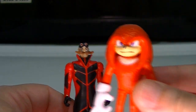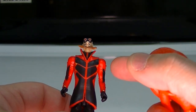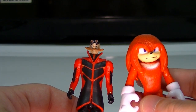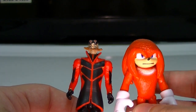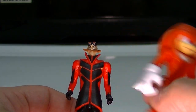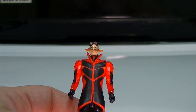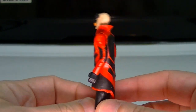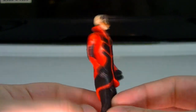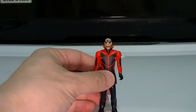But I think the 2.5-inch scale figures put next to the 4-inch scale Robotnik will actually look pretty good. It'll look like how they look in the movie. So these dudes are meant to pair with this dude in the larger scale. That's what I'm saying now. But yeah, for what it is, this little Robotnik dude, pretty darn nice.